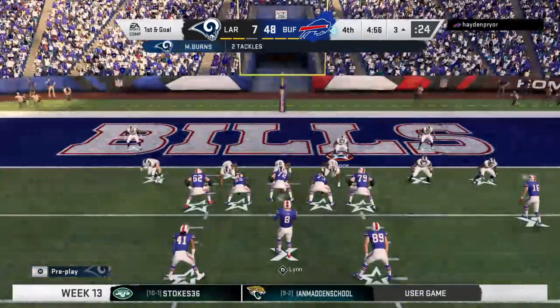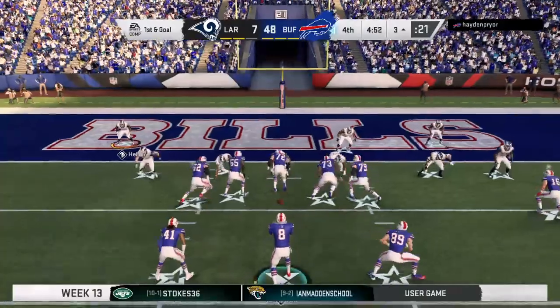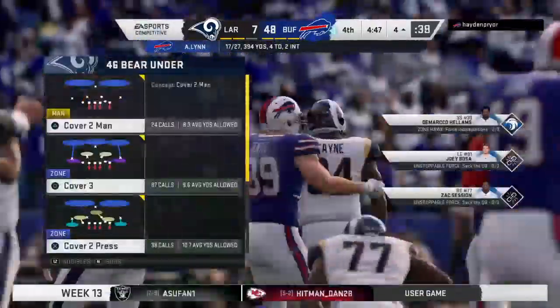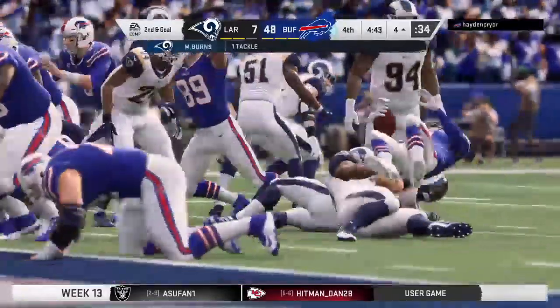3 red zone trips, 3 touchdowns so far. They'll look for a 4th on 2nd and goal. They'll try to run this one in. And he is met quickly in the backfield. Down he goes, folded like a lawn chair.